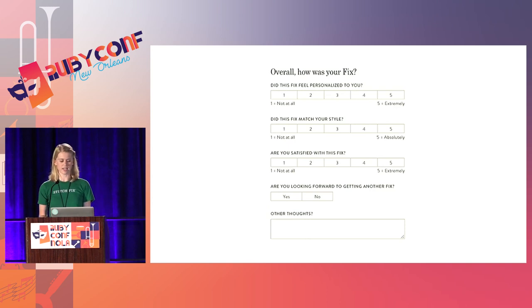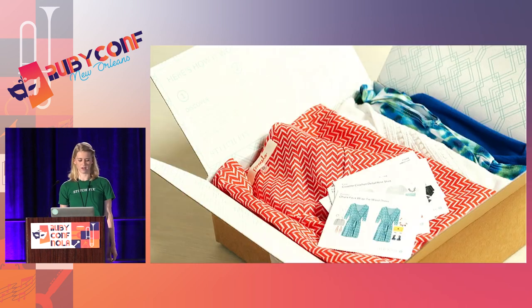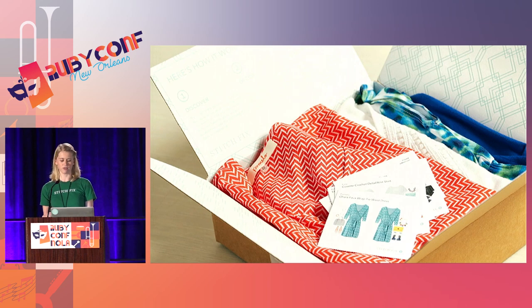We also can see this for the fix overall. They can provide the ratings and then provide any other feedback that they want. And so stylists have access to this feedback within our system. They can access it anytime. And stylists are actually expected and paid for an hour a week to review their feedback. And we use this information to better train the stylists to make better decisions in the future.